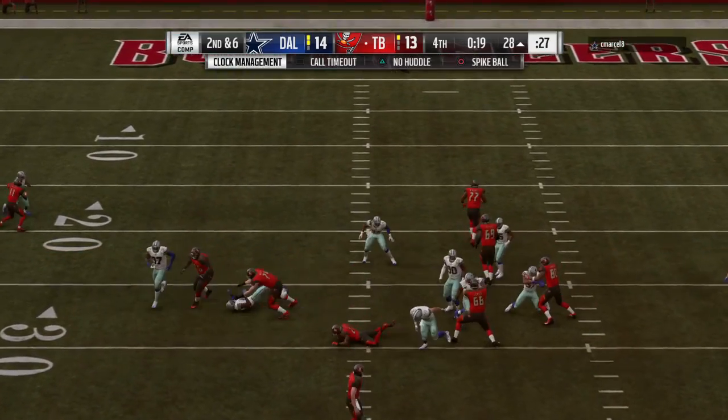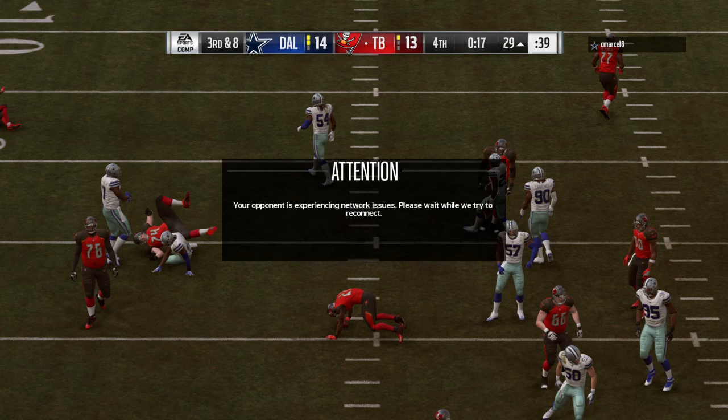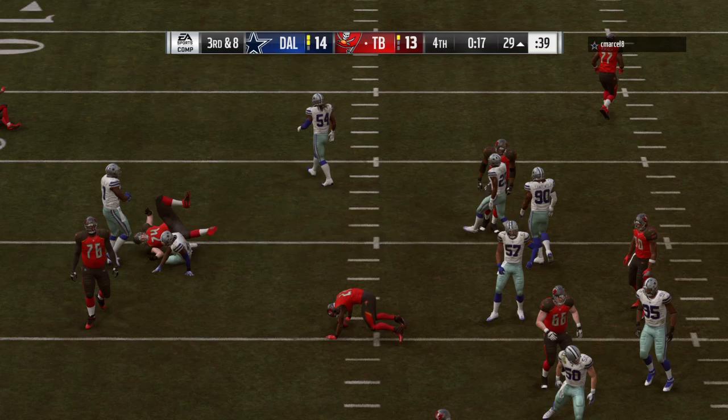They'll go again to Jones. And forget about finding a lane. He barely had time to look up before he was planted in the backfield. He'll wind up losing a yard on the play, and that'll bring up a third down.